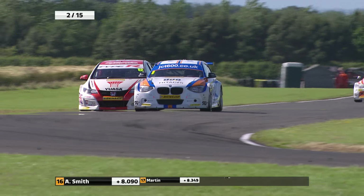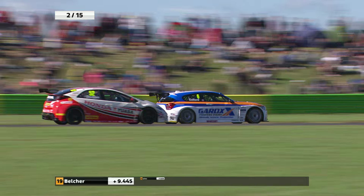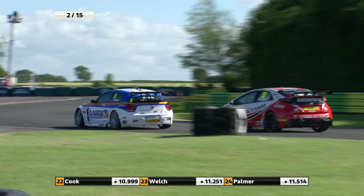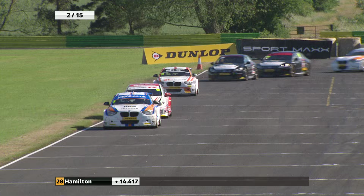Is trying to get going as here, look, now comes the lead battle. Collard and Shedden absolutely nose to tail. Which way does the Honda go? To the outside, Shedden tries at the first part of the complex, then up towards the hairpin now. They're absolutely level with Gordon Shedden on the outside. And remember that these two had a little brush, to say the least, in the second race of the day. And now they're fighting for the race lead.